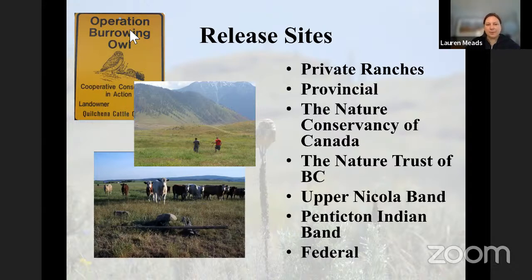And then this is the Operation Burrowing Owl plaque, which originated in Saskatchewan. They were the first ones to really perfect that stewardship and working with burrowing owls. So they gave us some of those signs, and we've been able to give some to landowners that want to display them.